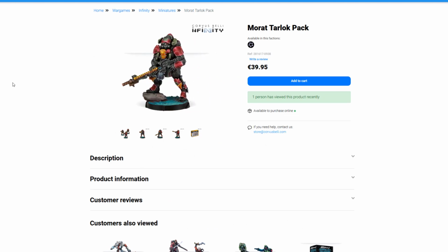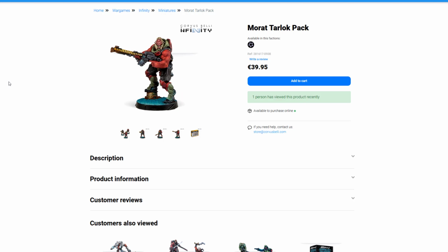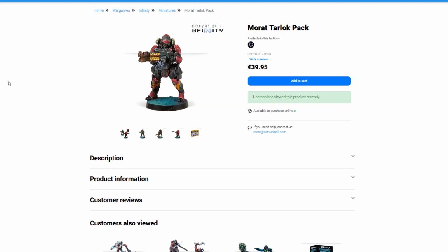So we've got this Morat Tarlok pack. Now, the names in Infinity are still kind of baffling me. I'm trying to get a handle on all the factions and how it works, but this is called the Combined Army. I'm not exactly sure what that means, but from the look of the models, I'm assuming it means it's more than humans. So you're getting abhumans or alien races mixed with humans.